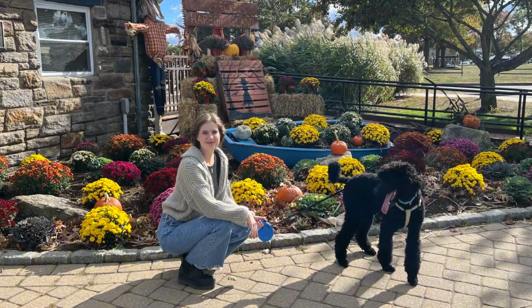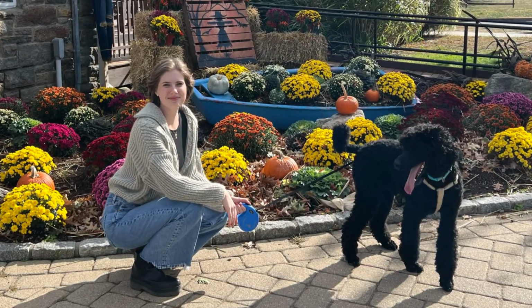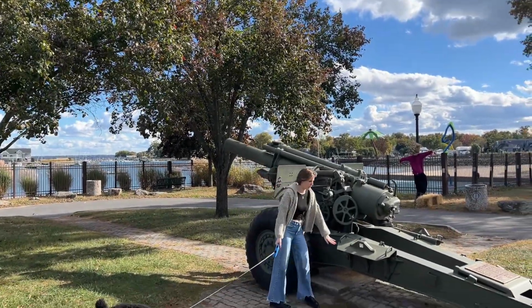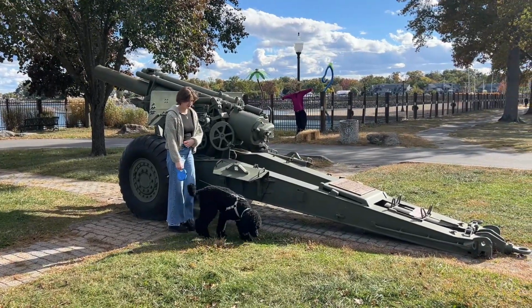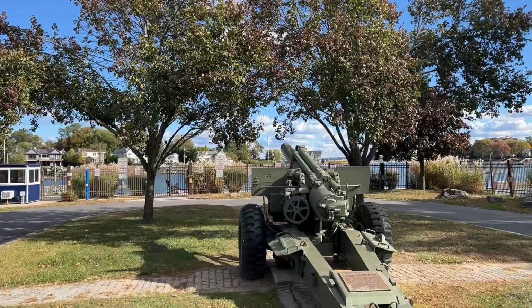Long Island Sound is no joke. For sure. So give us a little lay of the land. Where exactly are we talking when we say Mamaroneck Harbor? We are in Westchester County, New York, within the village of Mamaroneck itself. So it's right there, tucked right into the coastline. Okay, got it. Location, location, location.